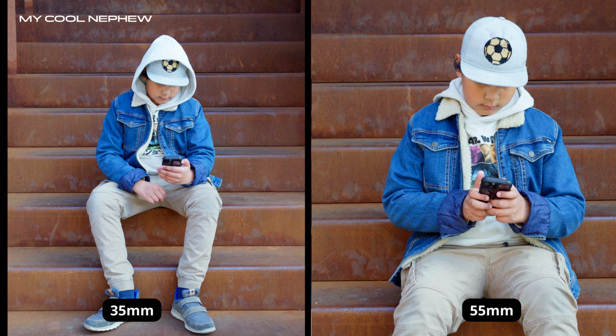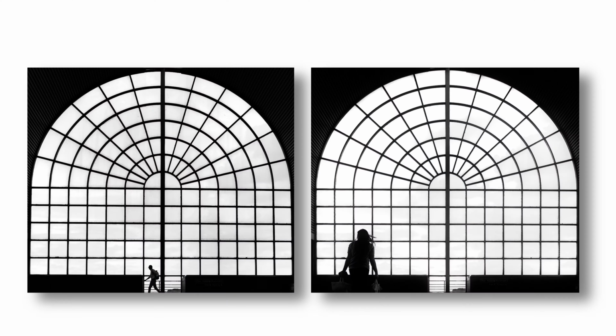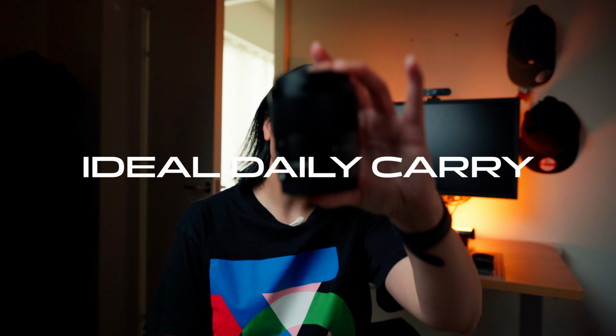It's very easy to work with, and it's very easy to compose with as well, compared to an 85 or 55, where you have to actually move further away and think more about composition. And you also have the option of cropping in afterwards. 35mm is a great versatile focal length, as I mentioned before. You can use it for street photography, you can use it for street portraits, although you have to crop in a bit in post. You can use it for architecture photography, and that's what I did when I bought it back in 2021.